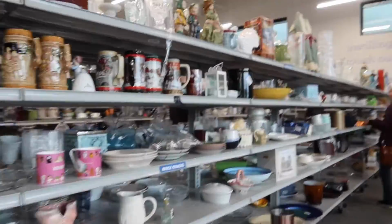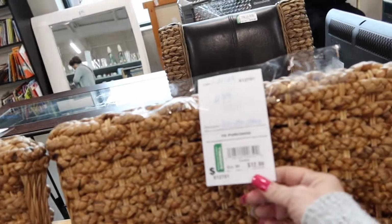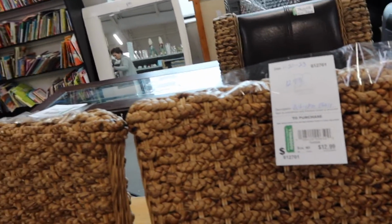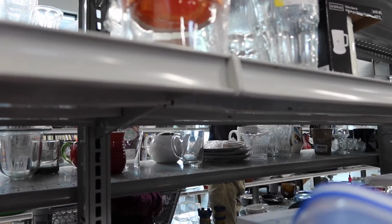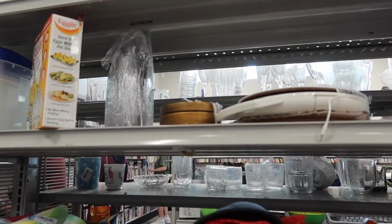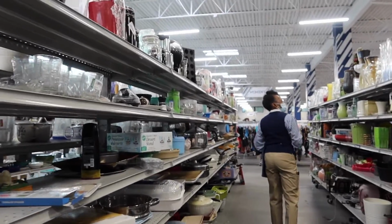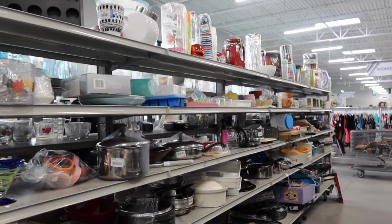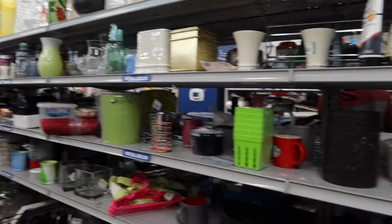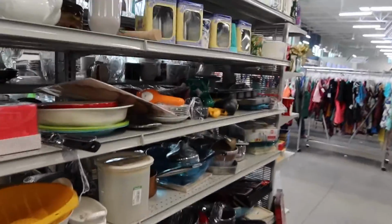Let's see. Okay, I'm not seeing anything too fantastic where I have to have it. Not finding anything like that. I got a lot of stuff. There you go.